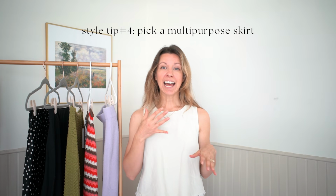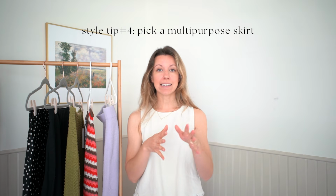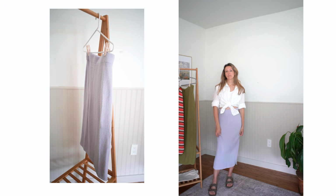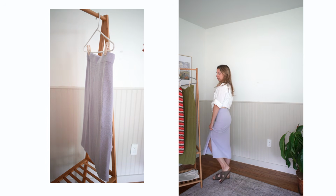Style tip number 4 for me is using a midi skirt that can be multiple use case scenarios, especially if you're going on vacation. So what I mean by that is I sometimes find midi skirts, especially in different fabric types, whether it's more stretchy or a bit more like a sweatshirt material, can be as comfortable, if not even more comfortable than, say, your loungewear, because there's just not the extra fabric of shorts or sweatpants. It is really just the waistband, and that is the only thing that touches your skin. So pairing a midi skirt in a very soft, loungewear style fabric is such a fun tip for the summertime.